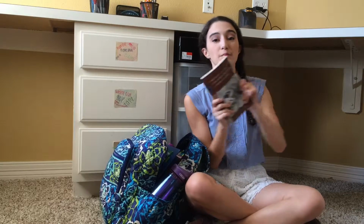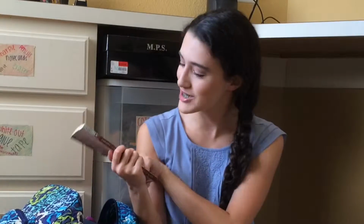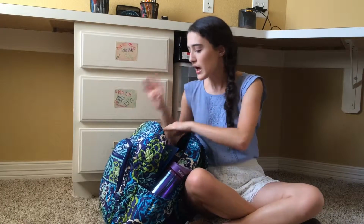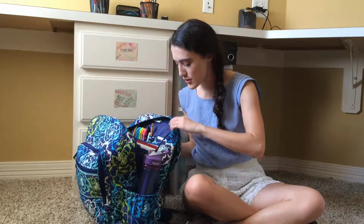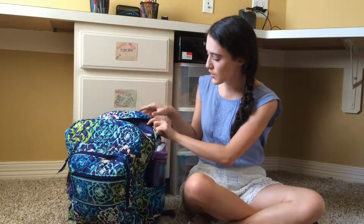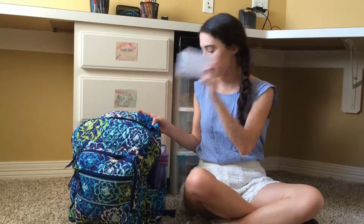Another thing is if you had a book that you had to read over the summer, this is actually the book I have to read. It's The Narrative of the Life of Frederick Douglass by Frederick Douglass. Then make sure you have that in your backpack as well. A couple of other things I want to talk to you about is note cards. Flashcards are very important. They help you study. I have some right here.